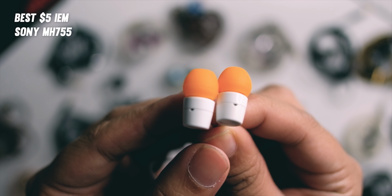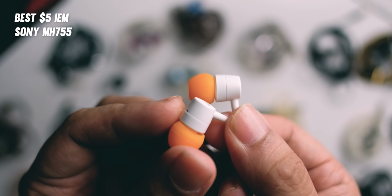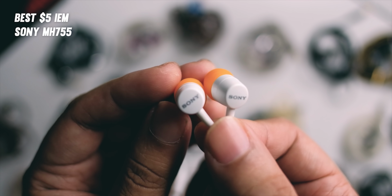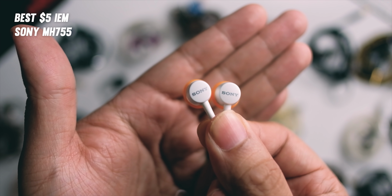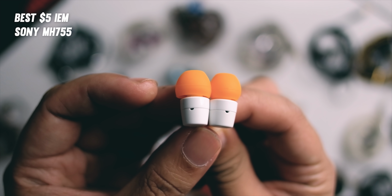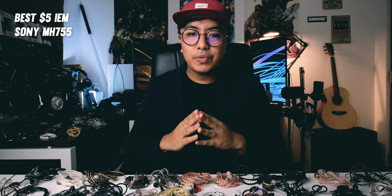The next is our price range kings, and the first one is the best $5 earphone, and that goes to the Sony MH755. So the MH755 has that natural timbre in the sound, which is really nice. It's not the best built earphone in the world, but the sound that you're getting here is really nice. A little bit bass elevated at the bottom, but more on the relaxed side of things. But that kind of tonality for $5, if you're a collector, Sony MH755 is something that you should have in your kit. So best $5 earphone, Sony MH755.